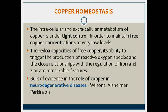But more important is the copper homeostasis within the cell. So the intracellular and the extracellular metabolism of copper is under very tight control in order to maintain free copper concentrations at a very, very low level. So this has to be regulated to have a reasonable minimum as well as not to go in excess.